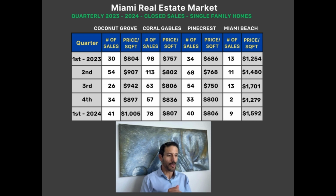But we'll keep our eye on that just in case anything changes going forward. So while the second half of last year the market slowed down, it seems that this first quarter, the number of sales has picked up. So let's see where that leads us moving forward. We're now going to jump into the graph for the condo market to show you that breakdown.